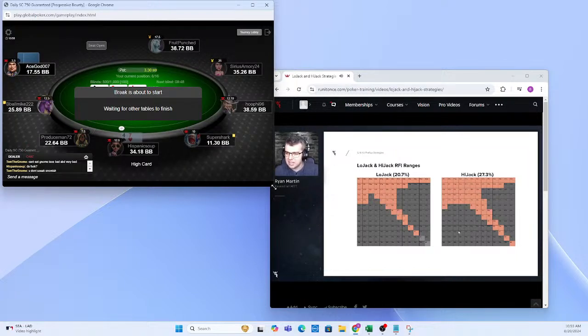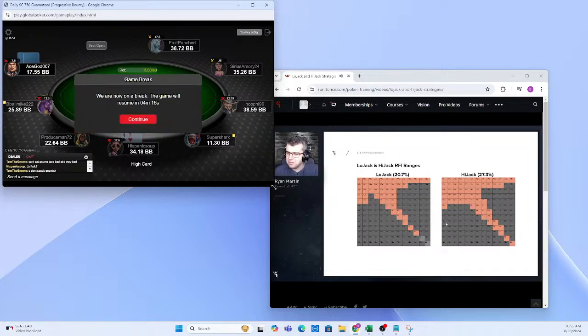Over here in the hijack, I didn't really strip that much from this range. That is probably shocking to you. When you look at it, you probably can't even guess which hands I took out.